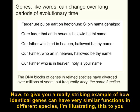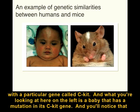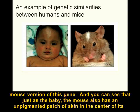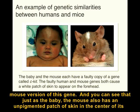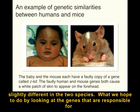Now, to give you a really striking example of how identical genes can have very similar functions in different species, I'm illustrating this to you with a particular gene called c-KIT. Now, what you're looking at here on the left is a baby that has a mutation in its c-KIT gene. And you'll notice that the baby has a region of unpigmented skin in the center of its forehead. Now what I'm going to show you is a mouse that carries a mutation in the mouse version of this gene. And you can see that just as the baby, the mouse also has an unpigmented patch of skin in the center of its forehead. The point of this is that the baby and the mouse each have a c-KIT gene. The gene has the same function, even though its sequence is slightly different in the two species.